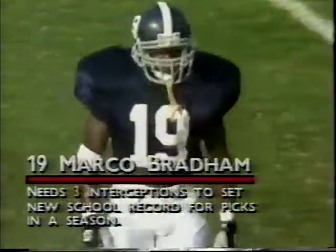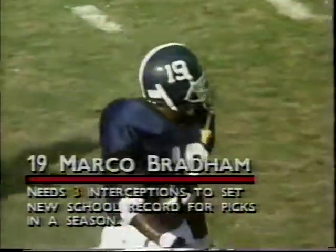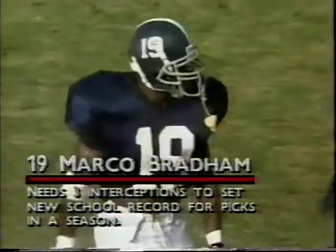Three interceptions set a new school record for picks in a single season here by Marco Bradham. Interesting enough. Having a big homecoming day, huh? Yes, indeed. Big day.